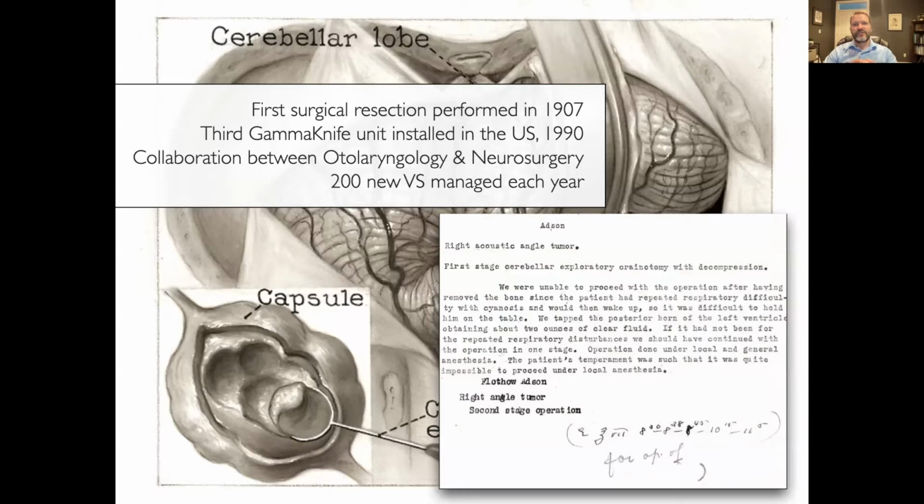This is a pretty interesting operative note. I archived a lot of these old operative notes. That's Adson. Like if you use the Adson Brown, Adson was the chair of neurosurgery at Mayo Clinic. If you don't call Charlie Mayo the first chair of neurosurgery, Charlie Mayo was involved in neurosurgery, but Adson was the first separate chair. That's the same Adson forceps that you probably are familiar with in the operating room. And Adson and Brown was a plastic surgeon at Mayo Clinic, so like the Adson Brown pickup, for example.